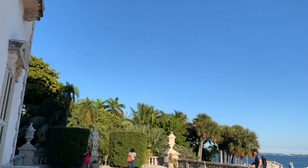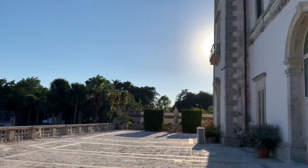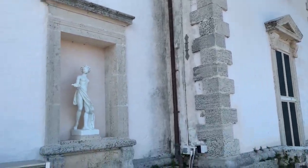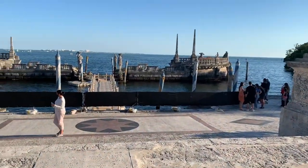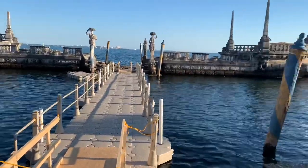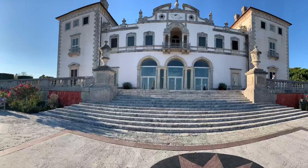Now we're going to head on outside and start the tour of the gardens. Look at the beautiful details in the architecture.